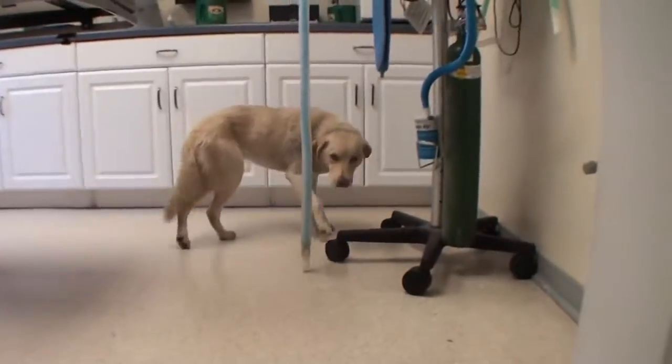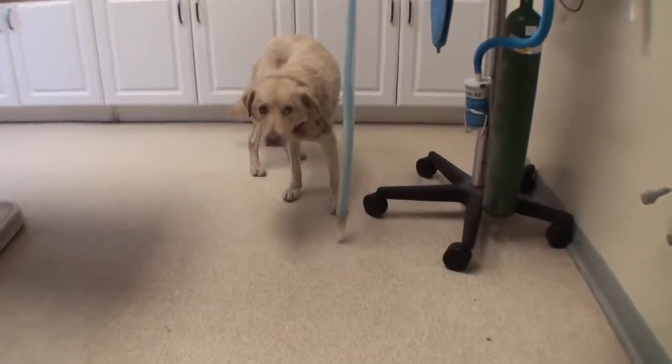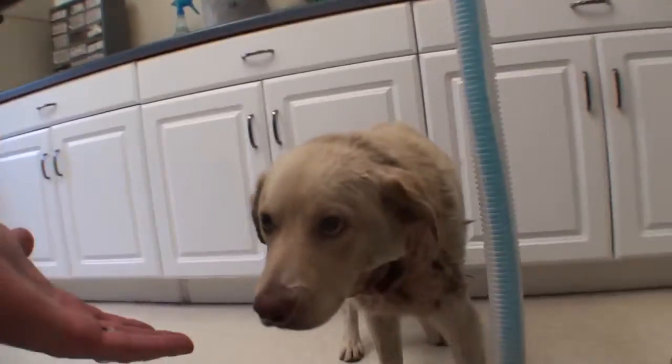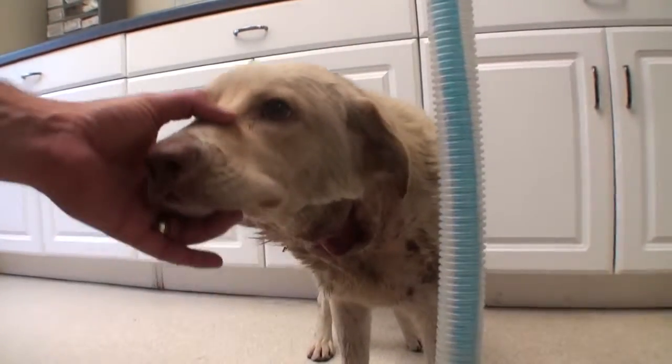He was at the pound. They were going to euthanize him today, but instead he has come to Vet Ranch. He has some really bad wounds on his neck. Come here, bud. It's okay. Good boy. See if he'll let me see him. I haven't even looked at him yet.